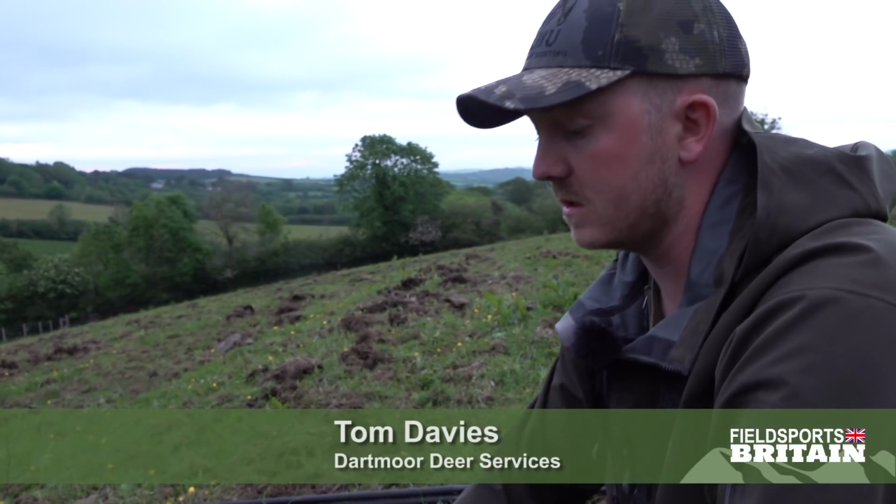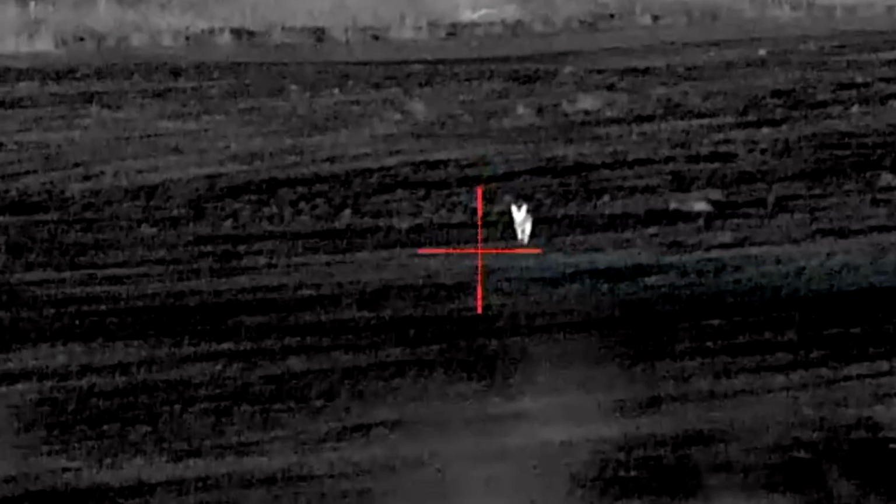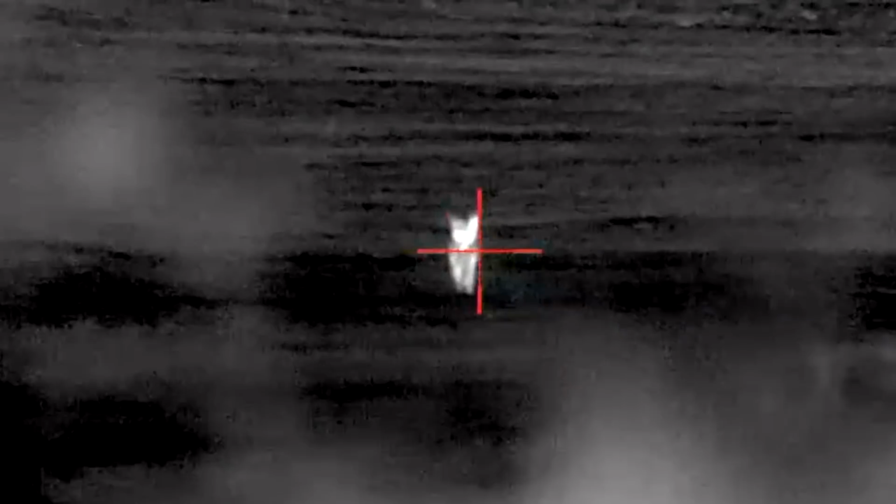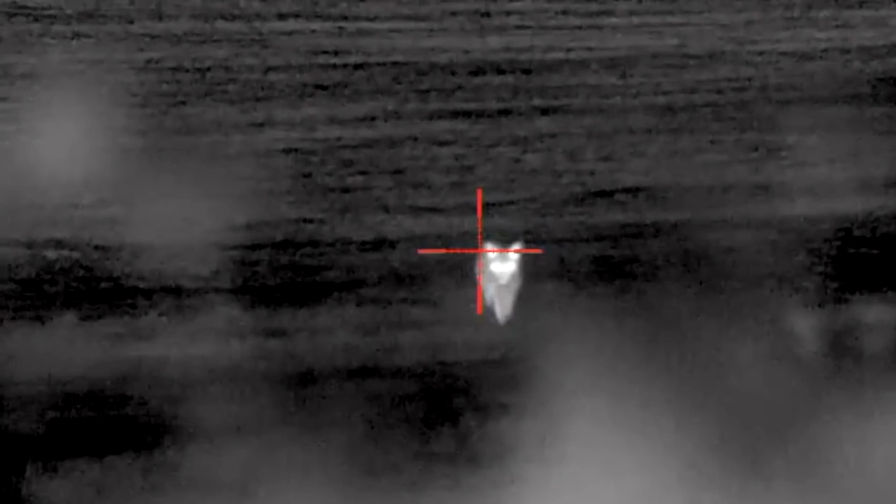I've been out of it twice. I've shot 6 foxes with it. It's absolutely incredible. The quality, the outline of the animals you're shooting at is great. Well, let's just qualify that. Thermal takes some getting used to, even though the Thermion is better than most.